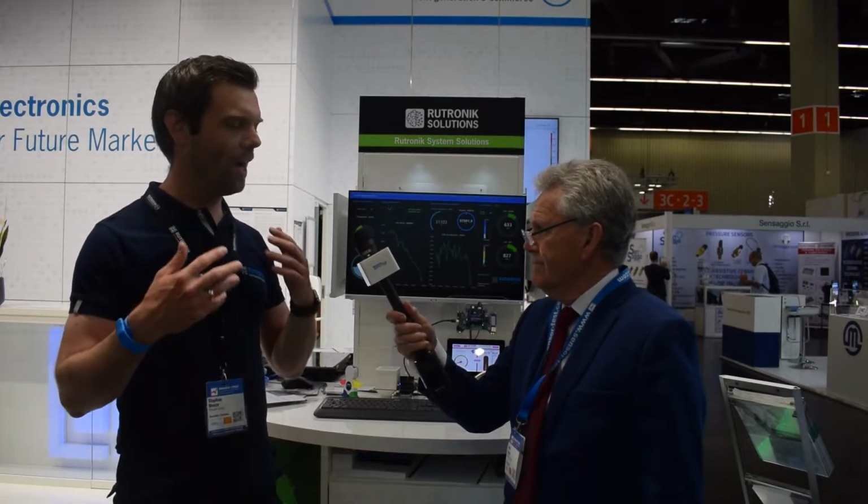After the basic level, we have a so-called advanced design level. That means we are creating our own Rutronik development boards. So we don't create end products, that's what we still do not do, but we create development boards, so proofs of concept for our customers. That means we try to give our customers really easy access to the products of our suppliers.